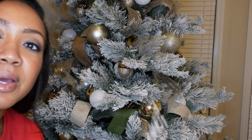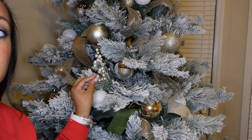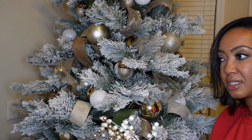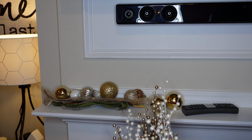We'll be back because then we're going to start stuffing it with the filler. So these will just begin to tuck into any holes we have. I'm going to finish with the ornaments and then we will put the filler in and then y'all will be done. And then I'll put the tree skirt on and then I'm actually going to put, I saved some of the ribbon here and also some ornaments.